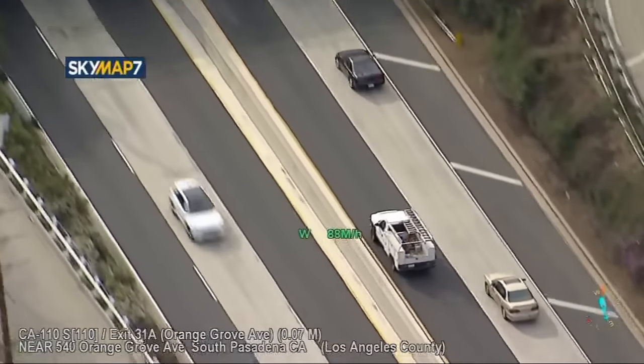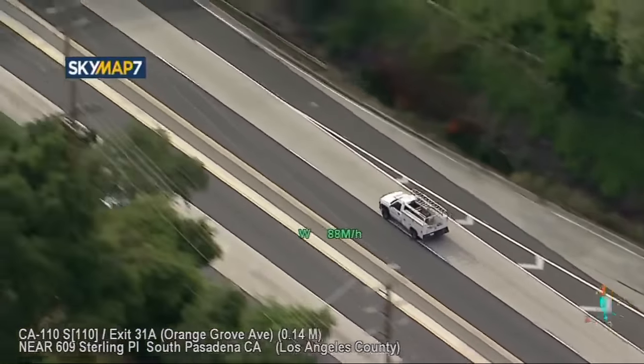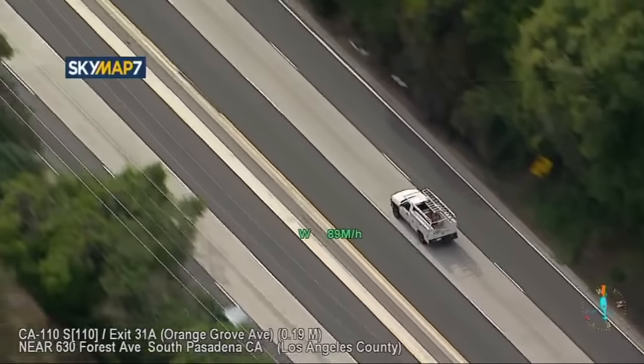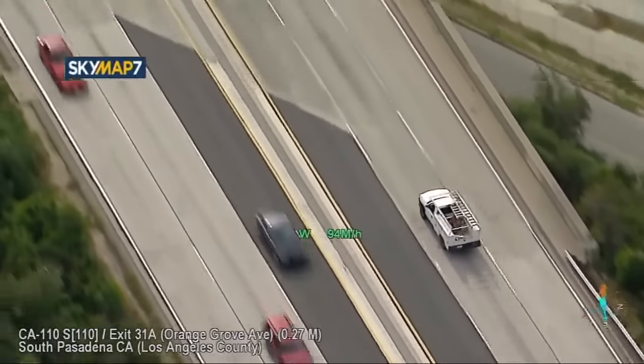You can see he's still doing extreme speeds, 90 miles an hour southbound on the 110 freeway. But CHP, I would imagine, is already monitoring the pursuit, ready to get involved, that they have units in position. Still, though, Bell Gardens is the lead agency with L.A. County's sheriff helicopter in pursuit. 95 miles per hour now.